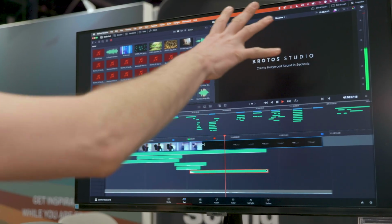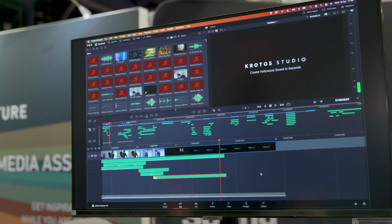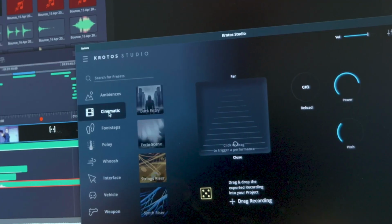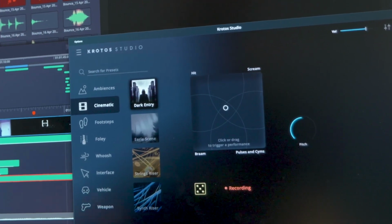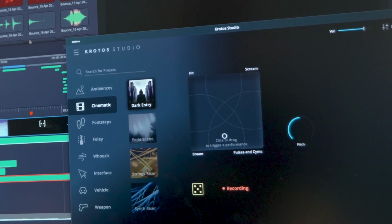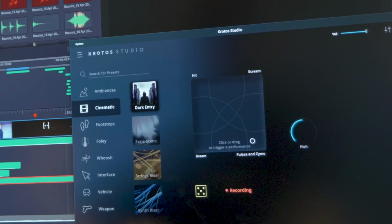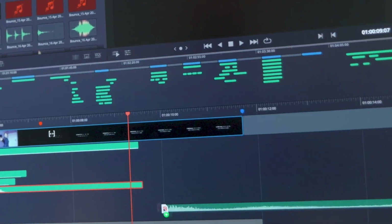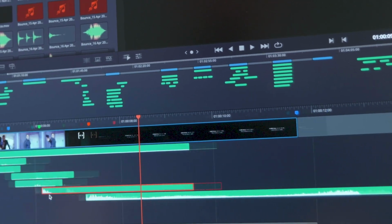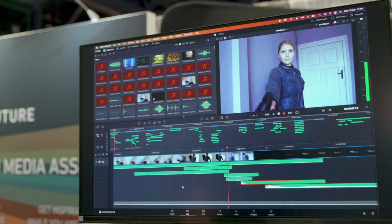Awesome. Right, next we got this trailer reveal. So we need some nice dramatic trailer drop or something like that. So I go to my cinematic category, load up this preset, and all I need to do now is click and move through the layers as they're generating to create a new unique effect. And again, pick that up, drag it onto my timeline, and there we go.